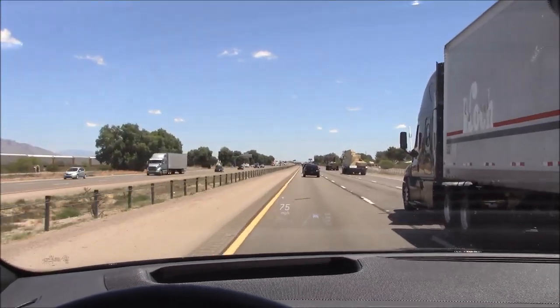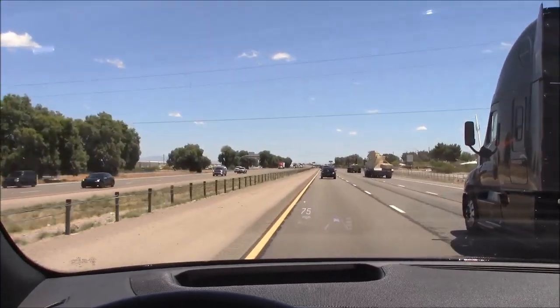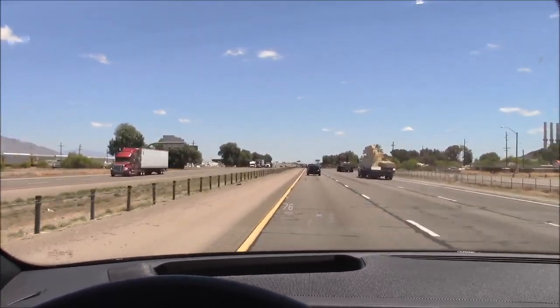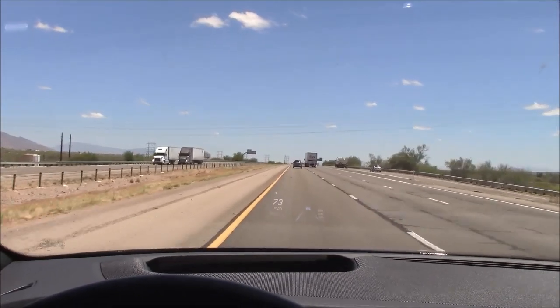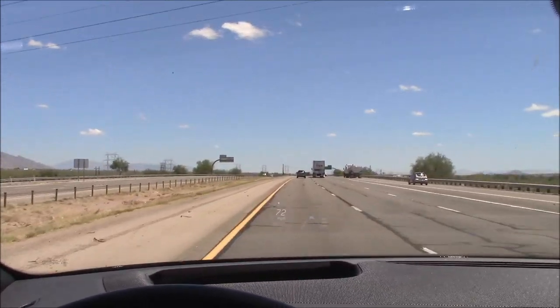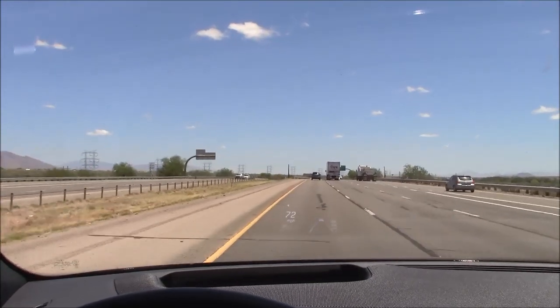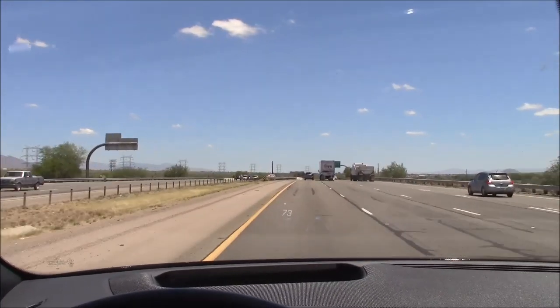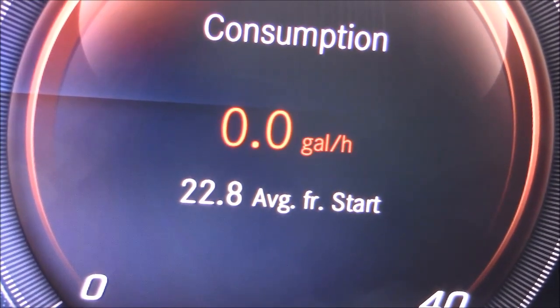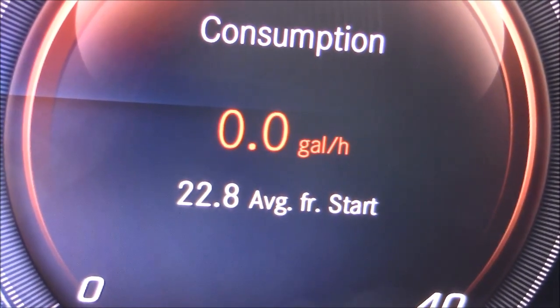We're coming to the end of our trip. Already racked up over 100 miles. We'll pull over and see what the fuel economy figures say. We were doing a lot of high speed passing and slightly uphill runs, so I don't think our fuel economy is going to be too good, but then again, you never know. Well, the EPA claims 24.0, we got 22.8, can't complain about that.